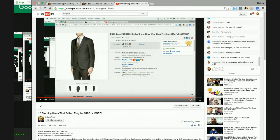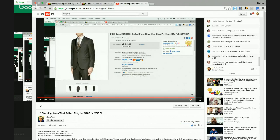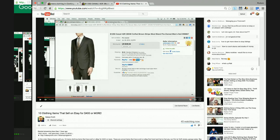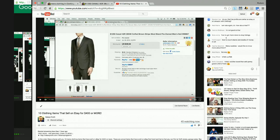We got Thrift Coach in the house. How to count stacks and stacks of money. It's not a bad idea. Heather Bateman is saying we should learn about men's neckties. Would like to know more about them. Norway. That's it, Jameson. Norway. We got Norway in the house. Okay, yeah, neckties would definitely be another great idea that I'd love to cover.